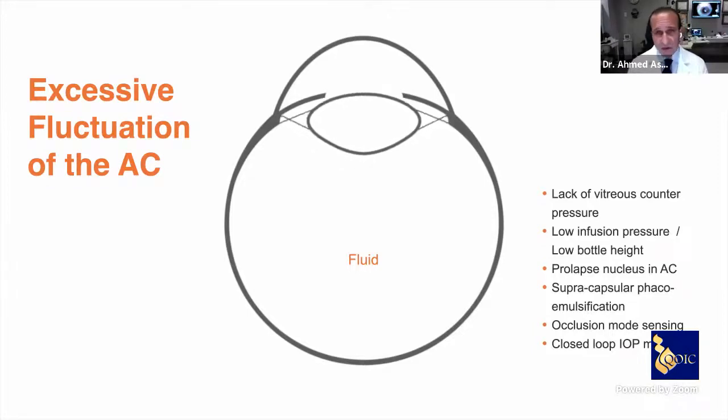chamber during phacoemulsification. We can go around this by prolapsing the nucleus outside the lens capsule into the anterior chamber to do phacoemulsification, or we can, of course, reduce the bottle height and infusion pressure, or we can use the technology that I'm going to mention in a few minutes.